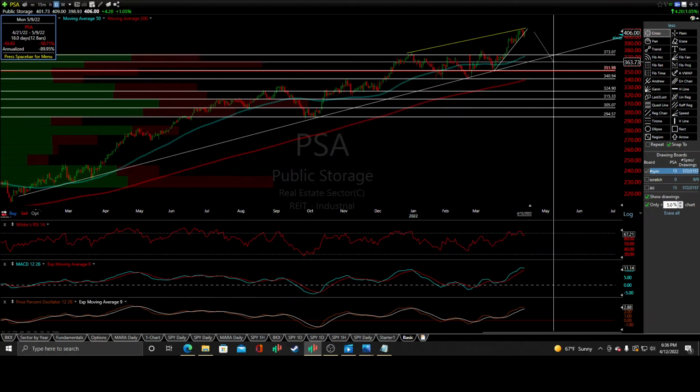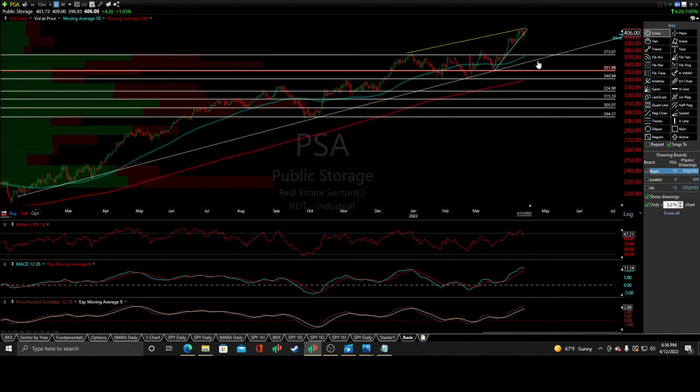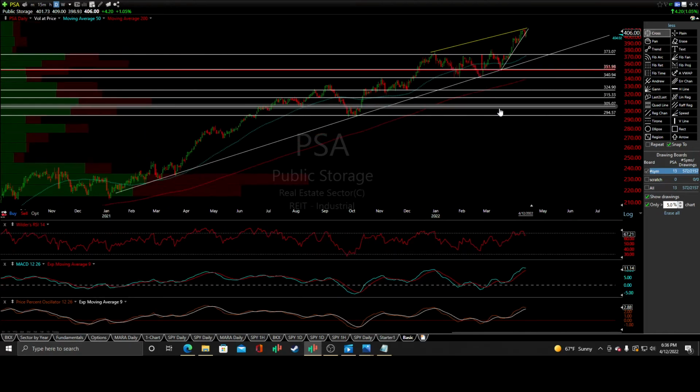And if we crack below that primary trend line and take that out, these would be some of the next targets here, and that would definitely put in a big sell signal on that primary trend line there, off the February lows of last year of 2021.